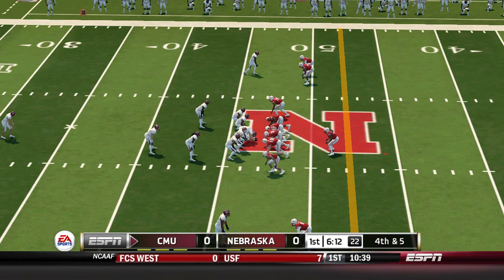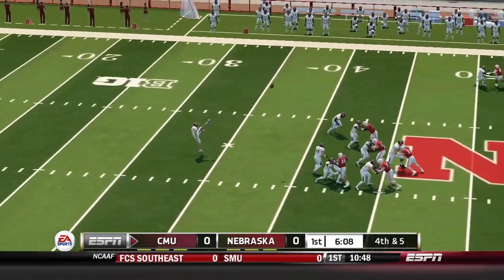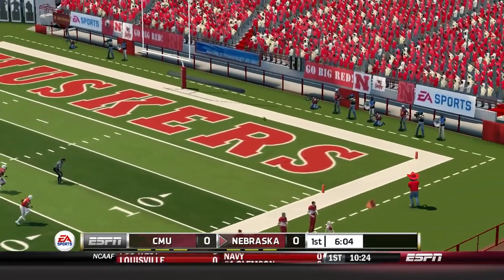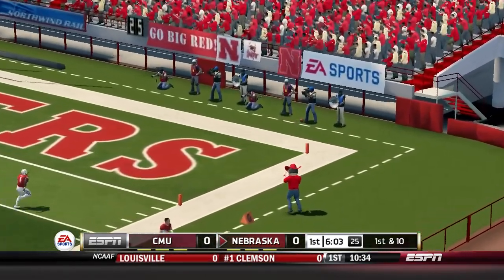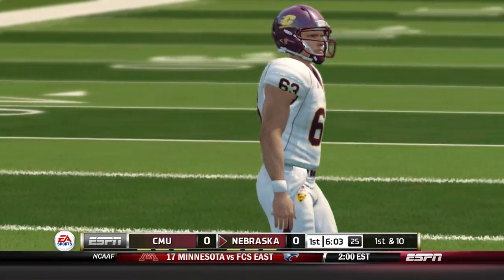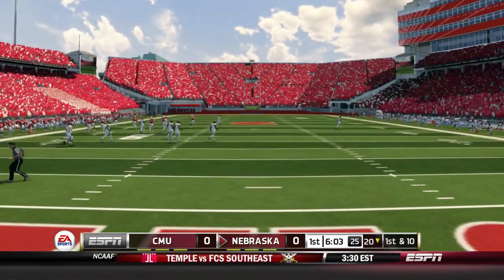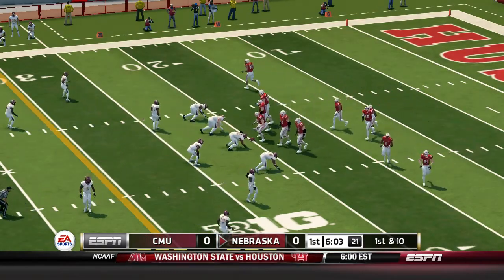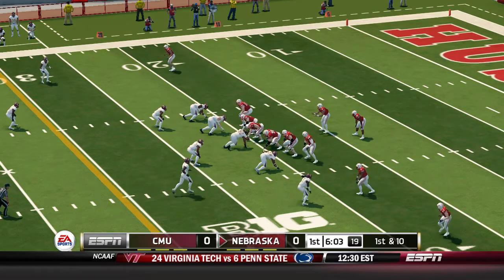Robinson, back to return it. So this one goes into the end zone, and that'll be a touchback. And so far, it's been totally even. In close games like this, every possession is likely to matter.